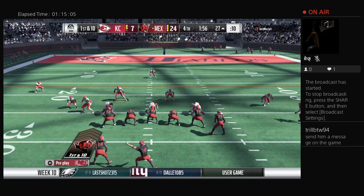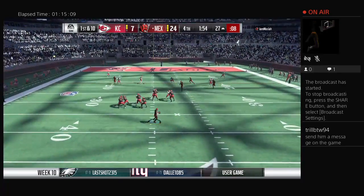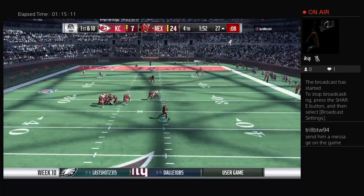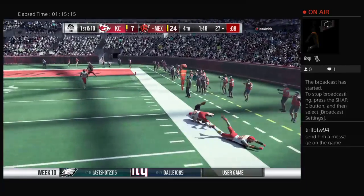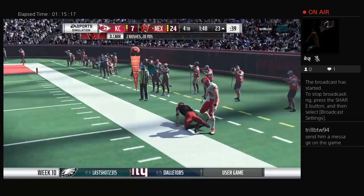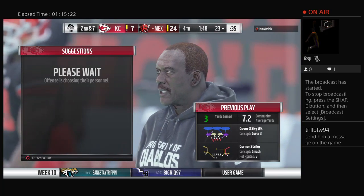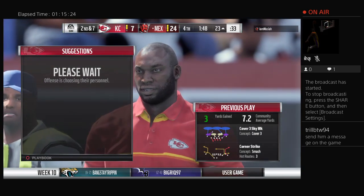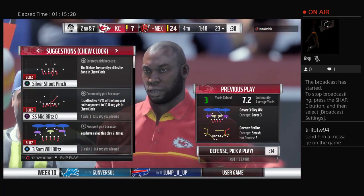So the D-line's going to spread out. Carr going to throw here. Flushed out right. He'll get 3 yards on the scramble there. It's second down. How about a tip of the cap to the defense? They're working against a very mobile quarterback, but all day long they've kept him under wraps. And on that play, they held him to a short gain.